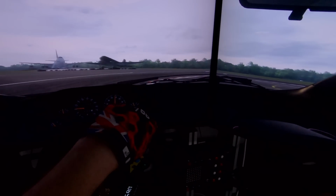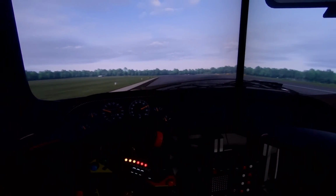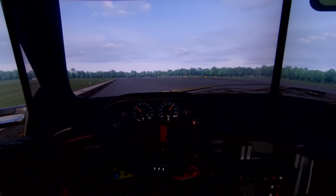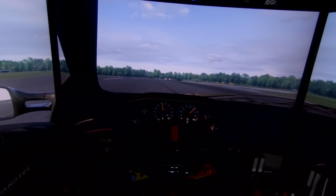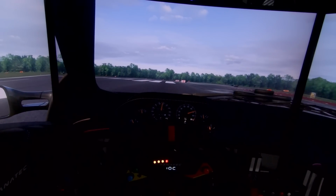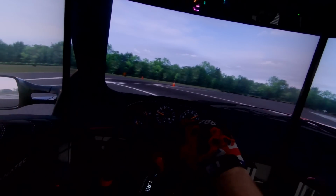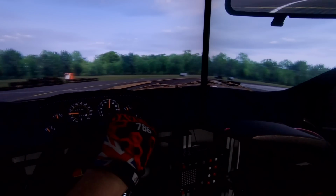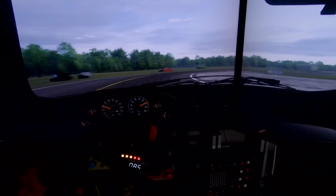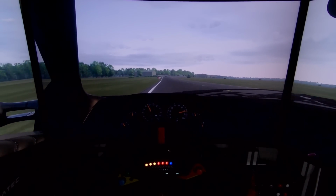Around this tight right, nice and tight. Try and get on the gas nice and early, nice and smoothly. There we go, that's good. Feels quick in a straight line. Again, we're getting on the brakes, down to first gear. I don't know how it's going to go around this tight right. Can we keep it tight? Yes, we can. That's fine, that's good, that's good.